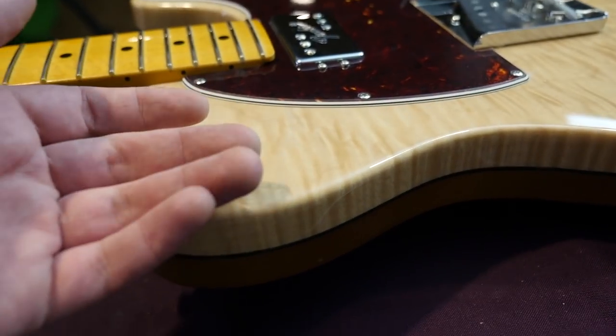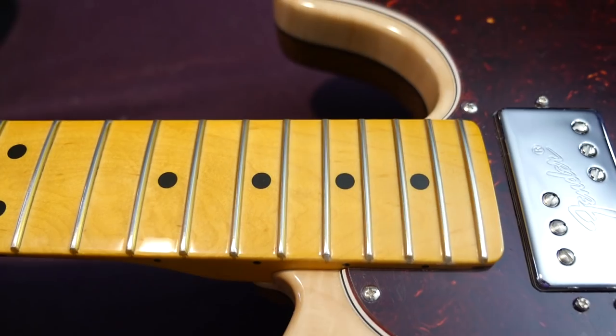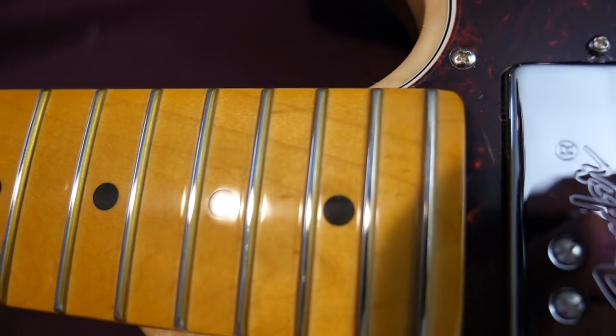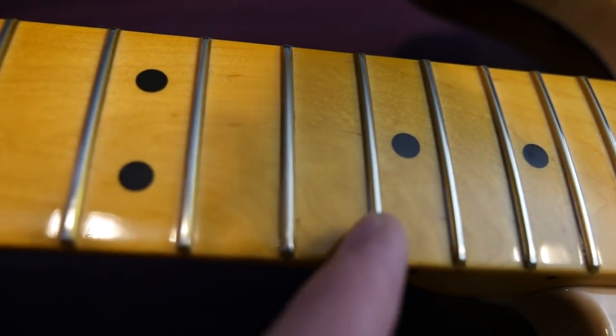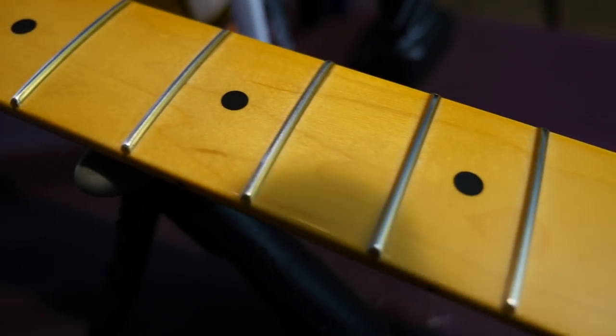Spec-wise, again, we've got that maple top that we just looked at, the roasted alder body, which is also a cool color, and then you get a pure maple neck. This one uses a skunk stripe, so your neck is your fretboard at the same time. And as I was alluding to, I did that steel wool treatment to get the finish off the top of the frets so it'll play smoother. They're still there along the sides, but that's just how Fender does their fretboards on these.